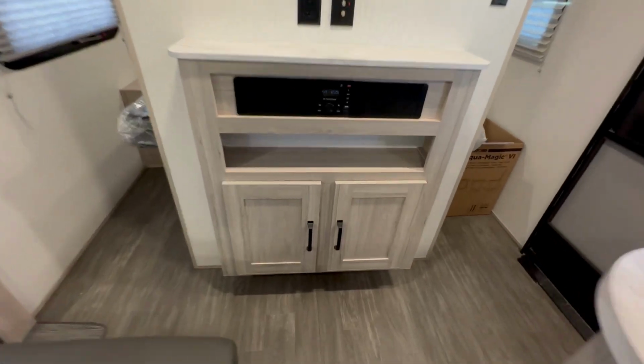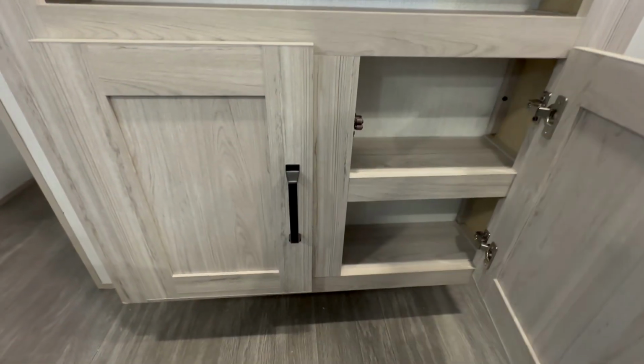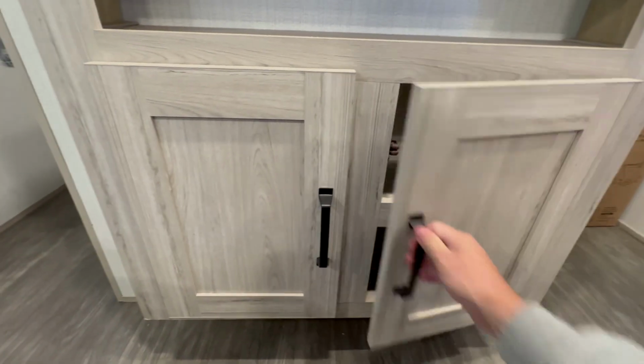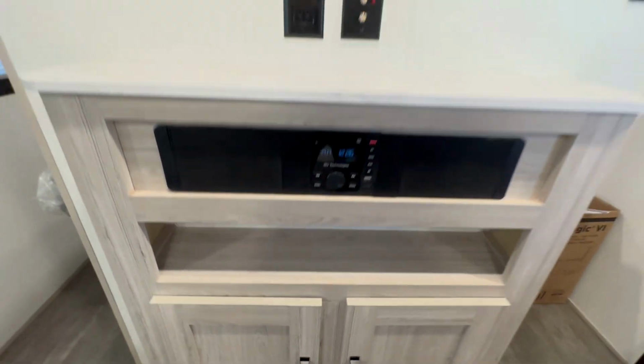And you're going to see I'm only going to open up in the bedroom 1 wardrobe and 1 cabinet because they're the same on both sides, and I was trying to keep this video under 3 minutes.